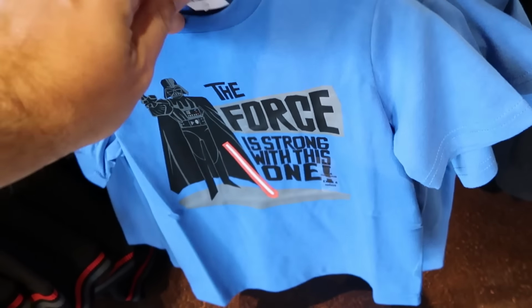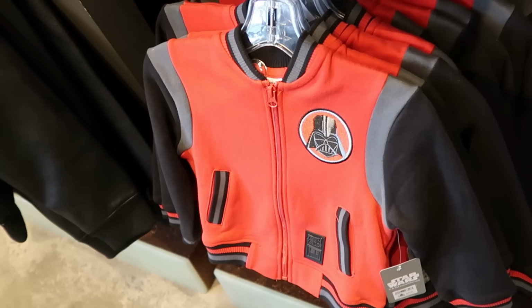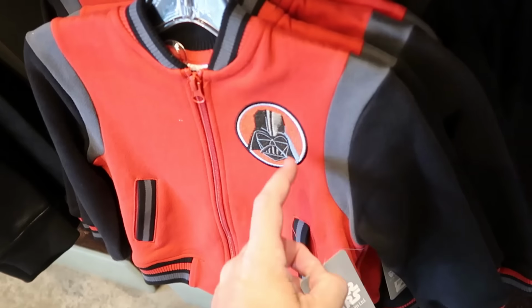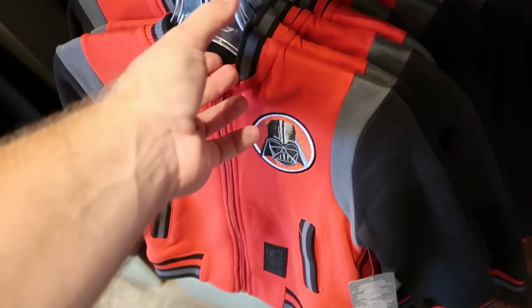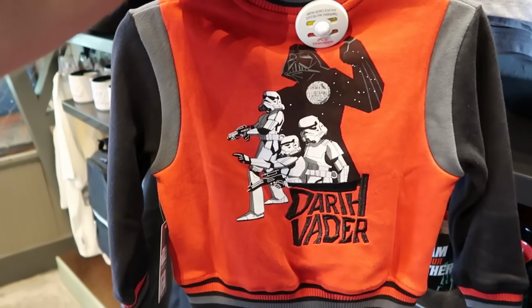That one is $27, and a brand new jacket, perfect for winter. This one is the full zip, like a football Letterman jacket. Darth Vader's embroidered on the front. These are $60 a piece, but how cool is the graphic on the backside?